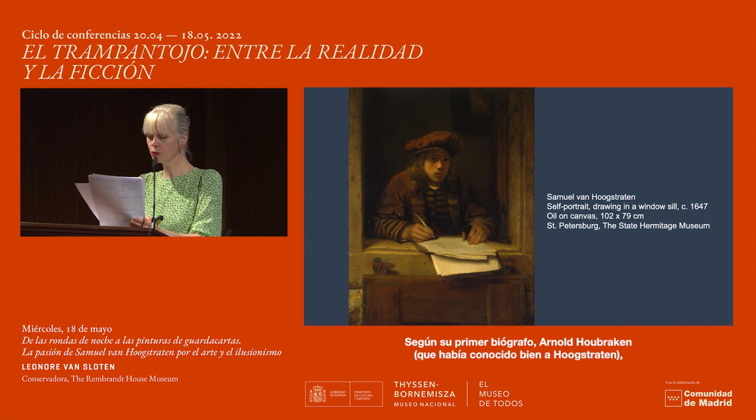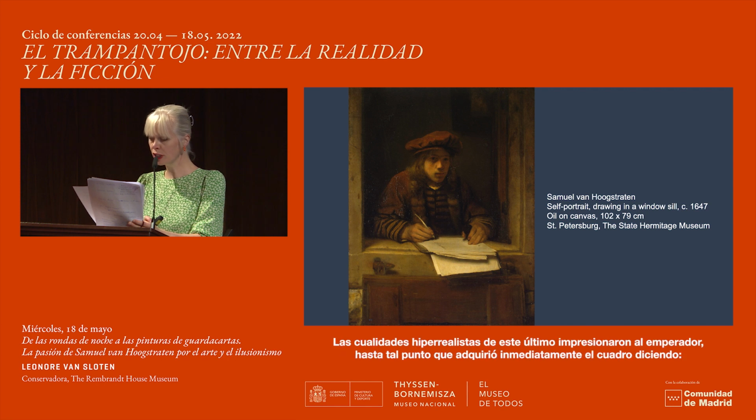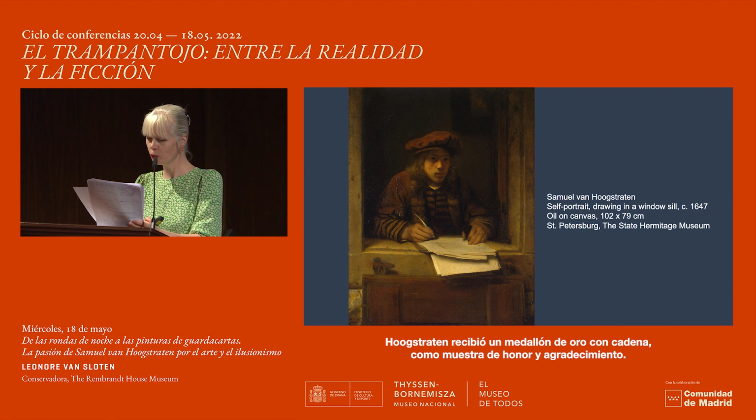And according to his first biographer, Arnold Houbraken, who had known Hoogstraten well, he presented 3 paintings at the court of Emperor Ferdinand III in Vienna. A portrait of a nobleman, a Christ with a crown of thorns, and a still life. And the illusionistic qualities of the latter impressed the emperor to such an extent that he immediately acquired the painting, saying, "This is the first painter who has truly deceived me." Hoogstraten received a golden medallion with a chain as a token of honor and appreciation.